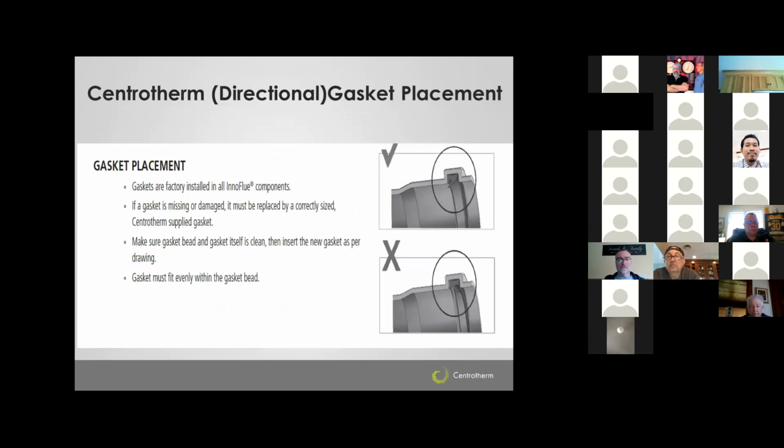That EPDM gasket we talked about is definitely directional. Every pipe and every fitting will come with a gasket in it. But if for some reason one's missing or it got damaged, you definitely want to check it before you put that fitting together.